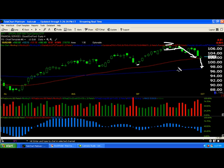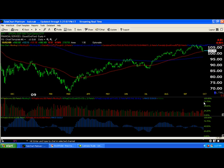But we do have this big volume in here, this big red volume, which indicates a lot of selling. You can see MACD also has been throughout this entire process going into negative territory, negative divergence. Instead of growing as it should be, it's been shrinking.